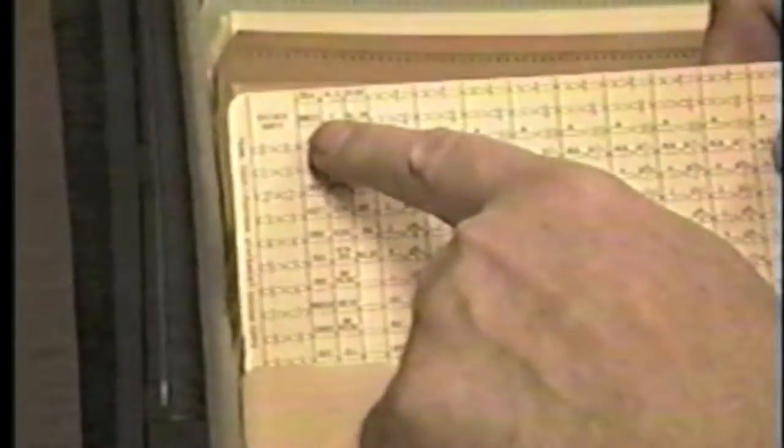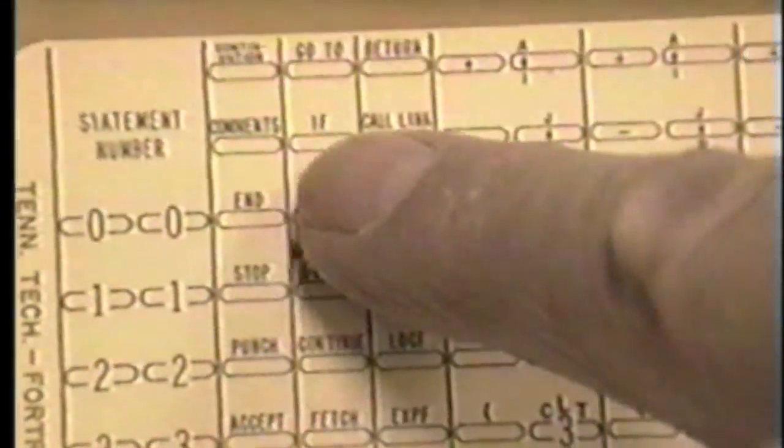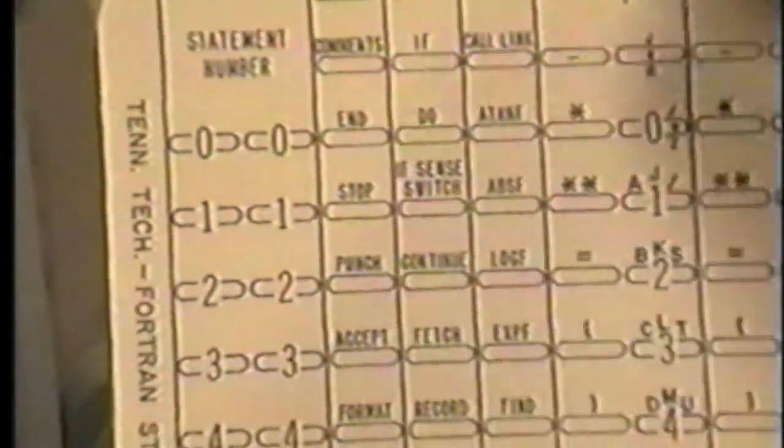Here's the experiment we tried. Oops, let me backtrack. This is the experiment, mark sensing. You'll notice over here, if they wanted to put a comment, they bubbled the word comment. If they wanted to do an if statement, they bubbled the if. If they wanted to do an N, they bubbled the N. The do was bubbled here. Punch was bubbled here. So this is a Fortran-oriented mark sense thing.